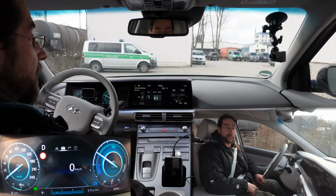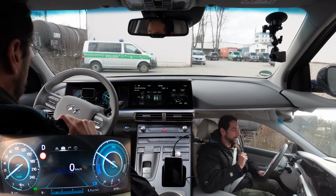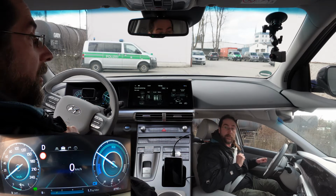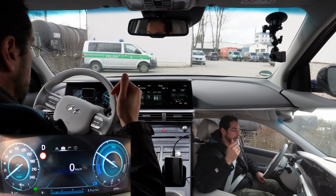The parking brake disengages automatically. When you put it into park, the parking brake does not engage. Only when you open the door it will automatically engage, otherwise you have to press the button. That's just how it is.